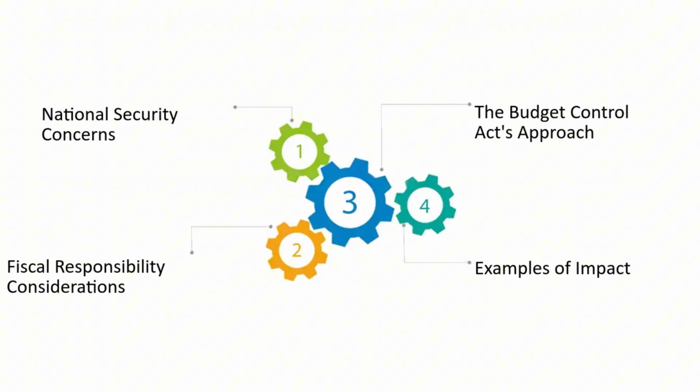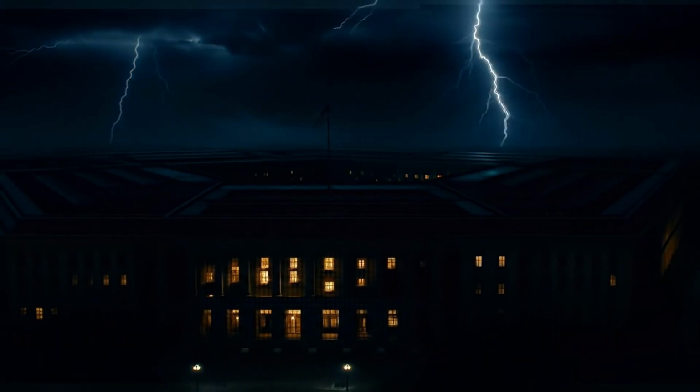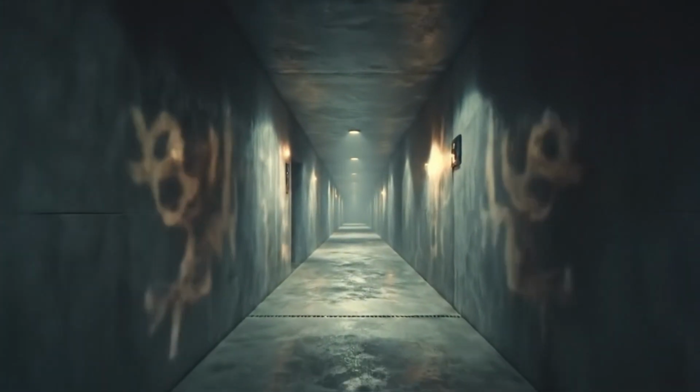Perhaps some secrets are necessary. National security demands discretion. But when secrecy becomes a way of life, who truly benefits? What other secrets lie hidden behind the Pentagon's walls? And if the walls could speak, would we dare to listen?